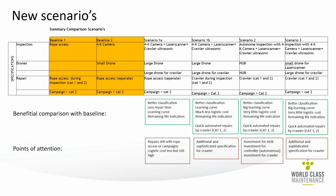In the yellow on the left, you can see the different baselines we took into account. So baseline 1 is the traditional one, the rope access, and they still do a lot of rope access to inspect and to repair. And the second one, baseline 2, is using a 4K camera to inspect. They look at the pictures and see what kind of category they see on damages, leading as erosion, and they plan a campaign for repairing.